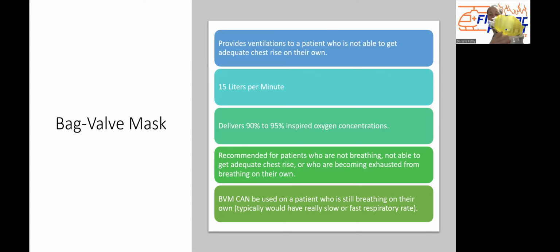Now, if you're wondering what this reservoir on the back is for, it's not like the non-rebreather. We don't have to cover a valve to fill it or anything. It's just an overflow. So basically, if this bag fills all the way up before we give another breath, that overflow will just backflow into this bag and be ready to refill this bag each time that we squeeze it. So that's kind of optional.